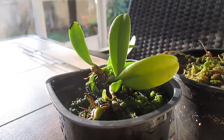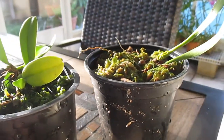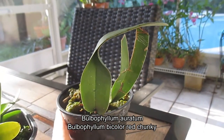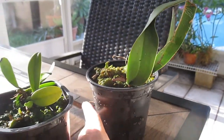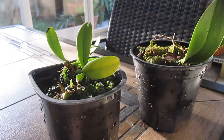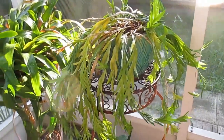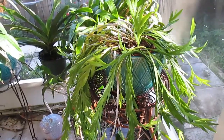They are both in the Bulbophyllum family. I'll add what they are down here below. Well, I know one's called a red chunky or something. But I didn't purchase these. What I did is I had a start, well, I wouldn't even call it a start, a small plant of this. And I traded that for the two Bulbophyllum starts.